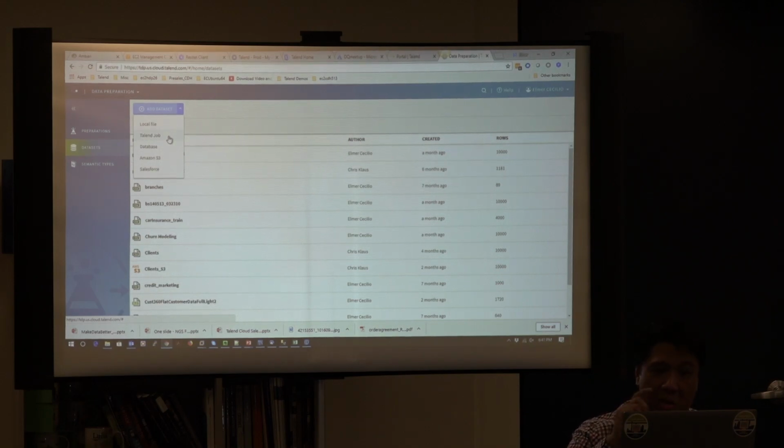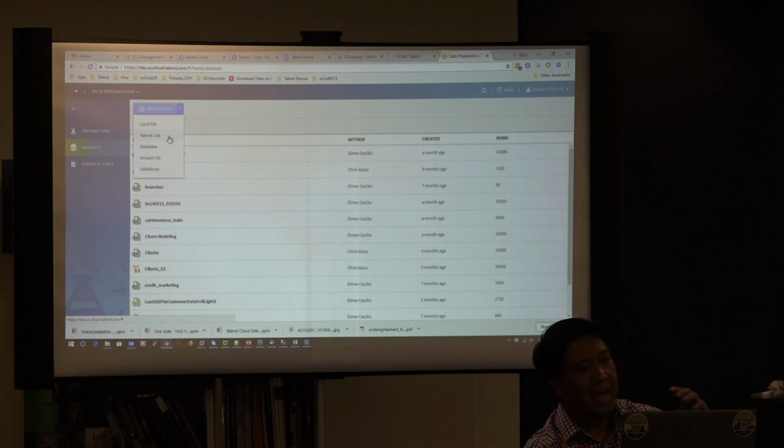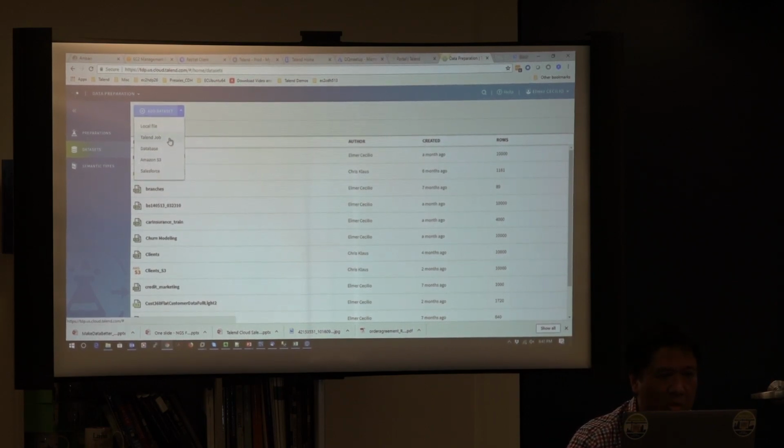When you click on the Talend job, you'll see the job name. When you say you want to use that, under the covers the Talend job will run, get the data, and prepare it for data prep. So using a Talend job, you have full control of what data you want, but you need the license for Talend. You can connect to a database, S3, or Salesforce. Depending on where it is, you'll have different icons here.